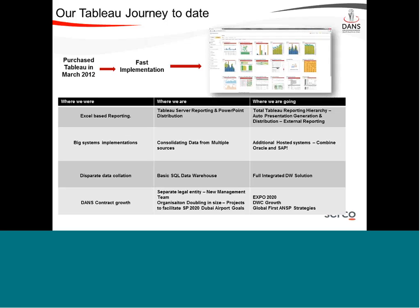What Tableau enabled us to do in our current situation is that we now have our Tableau server reporting environment where we produce many reports that I'll talk through later on, but we also use PowerPoint for distributing some of those reports, which is something I'm hoping to change in our where-are-we-going focus. We now consolidate data from multiple different sources using our big systems. Some of them we can connect to directly; for other ones we have data dumps that we take to CSV. We've now got a basic SQL data warehouse where we bring our data collection together, which enables us to better connect Tableau. Originally we didn't need that; we just connected straight to our source file. But now we have it much more structured in our nice SQL data warehouse.